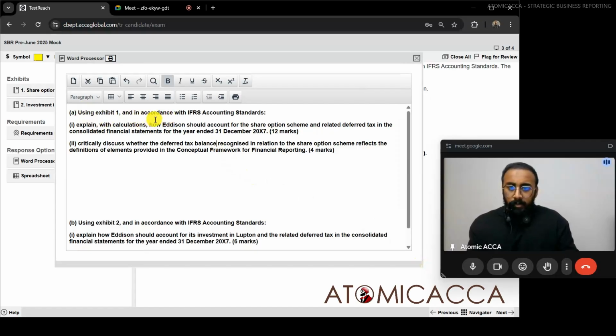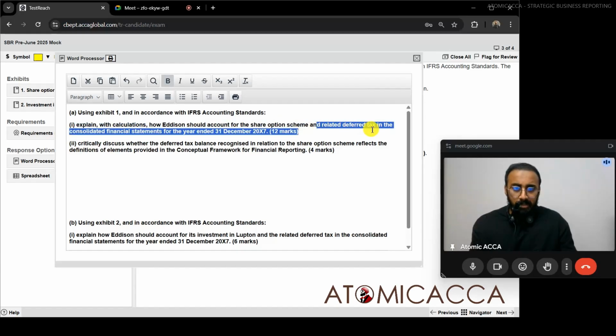So using exhibit 1 and in accordance with IFRS accounting standards, explain with calculation. So just like how we did the other questions, we're going to start off the same way. We'll do the numericals, then reverse work it to the theory part. How Edison Company should account for the share option scheme and related deferred tax in the consolidated financial statement for year ended 31st December X7. So how about share option scheme and related deferred tax? So probably something about share option is there, something about deferred tax is there.